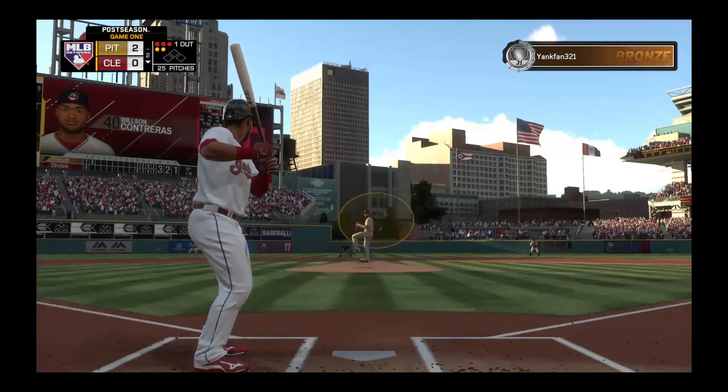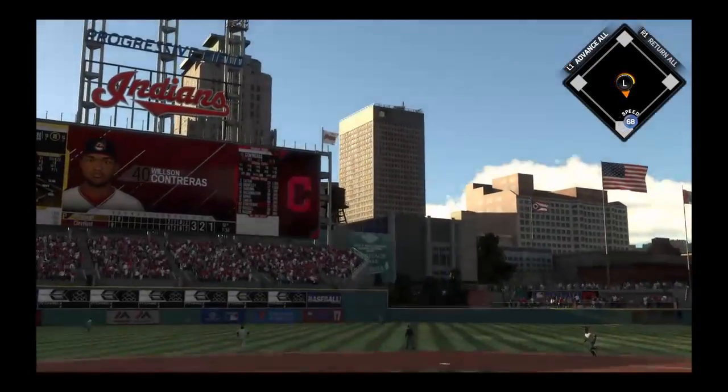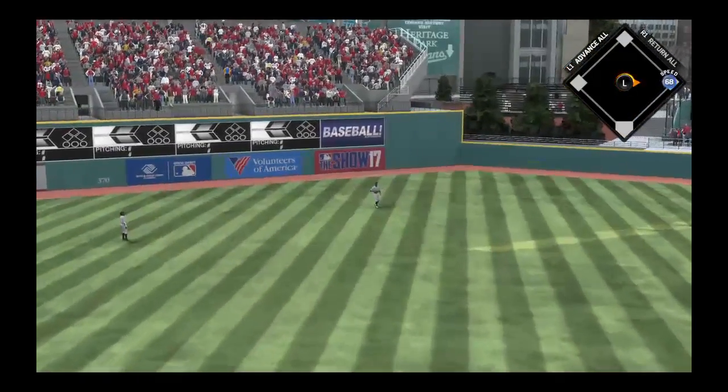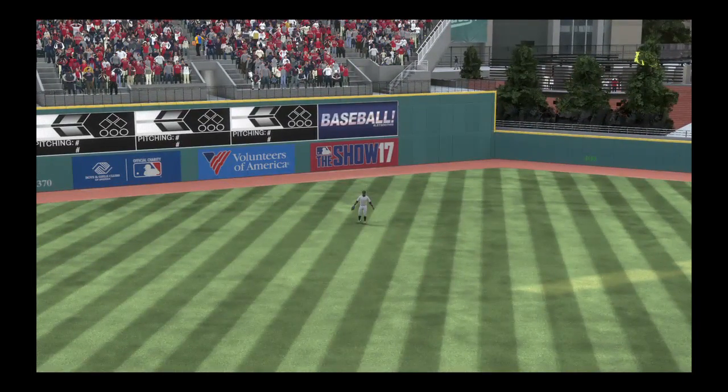3-2. Boy, I like the pitch idea. It looked like he tried to get him to chase right there, make him think that ball's over the plate and it runs away. He laid off it. I don't know how, but he did. There to make the play is Polanco, and there are 2 away now.